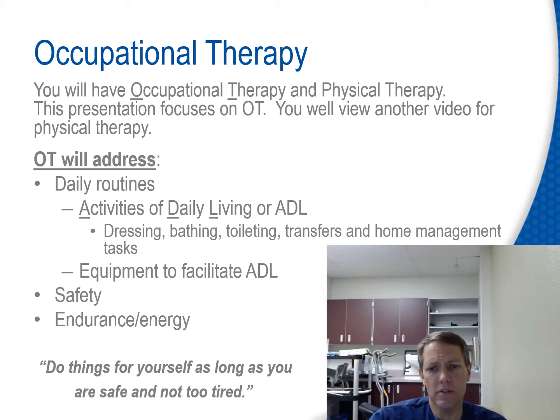It is important that you think about doing as much for yourself as you can, and there's a couple stipulations with that, and one is that you are safe doing it, and another is that you don't wear yourself out and get too tired. All right.